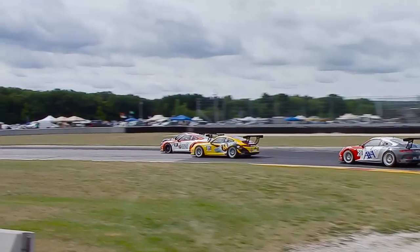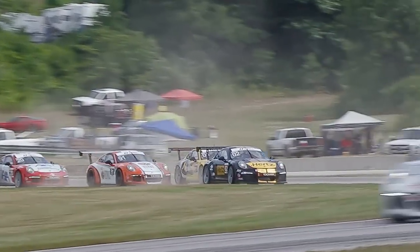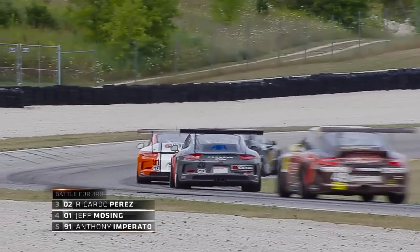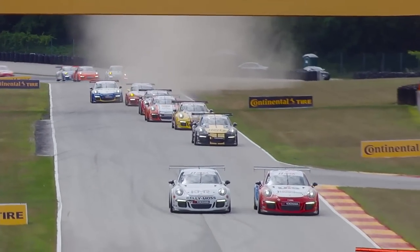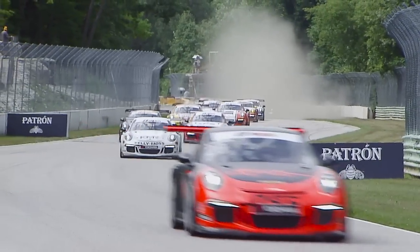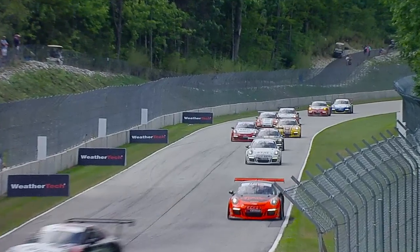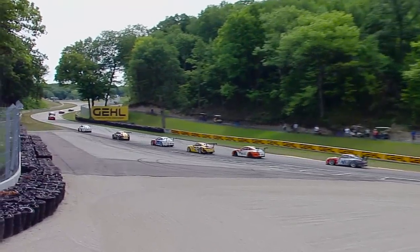Down the inside into turn number 8 at the bottom of the Hurry Downs, the number 91 of Anthony Imperato, the orange and white car with the yellow and maroon car right in there. In fact, he's gone through. That was Jeff Mosing. That's the battle at the bottom end of the top 10. Jeff Mosing and Fred Purdard battling for the Platinum Masters category. Remember, the drivers are not graded here in terms of their skills, but on their life experience, age. The older drivers get to run in the Masters category. It's the cars that are Platinum and Gold: 991, the newer cars, for the Platinum category, 997 for the Gold category.